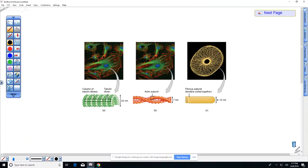So when you stain to look at the cytoskeleton, you see how extensive it can be. So these are in the cells. The dark green would be the tubulin. The red would be some actin and myosin. And then some other fibrous subunits, showing how extensive the cytoskeleton goes throughout the cell.